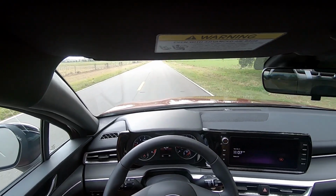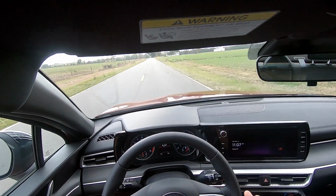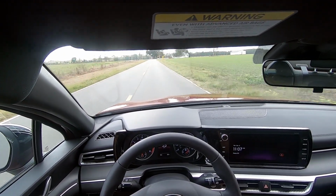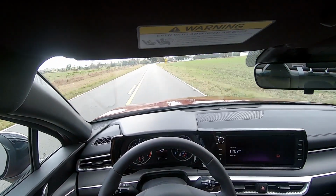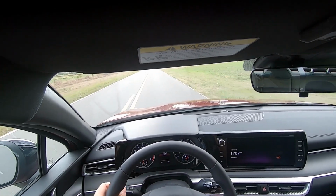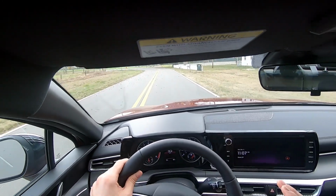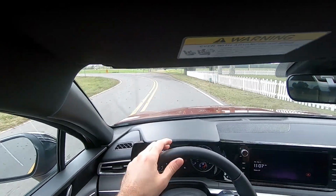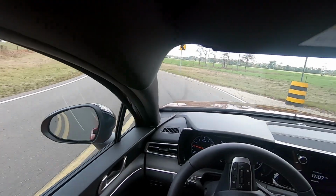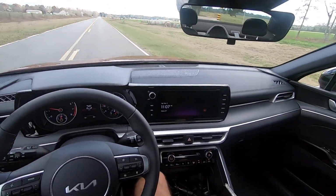I used to have the C6 Corvette '09. I know these two cars don't compare, but this car feels way more tight and way more focused than that Corvette. I mean, it does have way more body roll than the Corvette, but the steering wheel, the brake, the acceleration, everything feels way more tight.